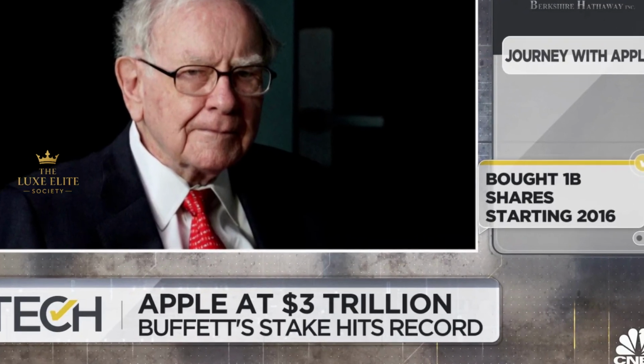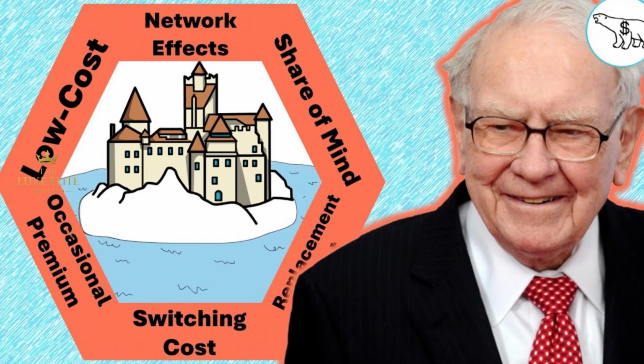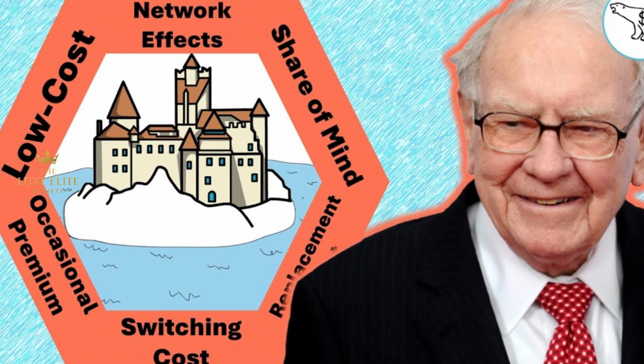Buffett saw Apple not as a tech company, but as a consumer products company with an unbelievably sticky ecosystem, a 21st century castle with the widest moat he'd ever seen. These weren't just stock picks. They were huge, concentrated bets on wonderful businesses, bought with the low-cost fuel of insurance float, and held for the long run. So, what's the real secret to Buffett's empire?